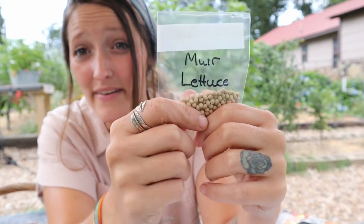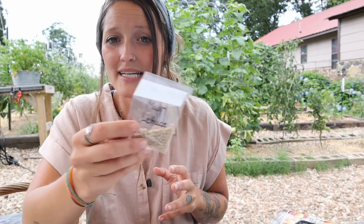And as you can see, I don't have a lot, so I'm just going to do a couple of these and test it out and see how I like it. I really like the idea of doing the baby green shift and not really doing head lettuces. So these are a few that I'm going to try out and see if it's worth moving forward with those.